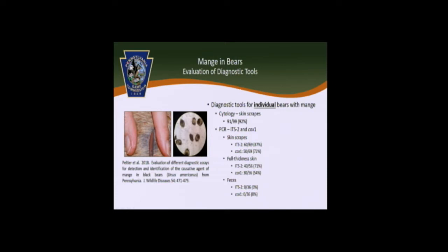as well as the population. We looked at a variety of different ways of how we can identify mites and what's the most sensitive tool that we have to do that. We looked at their genetic material, scraping, doing biopsies, looking at any sort of mite DNA there. And it turned out that the most sensitive way to actually detect the mite was simply scraping the skin and looking at it under a microscope.